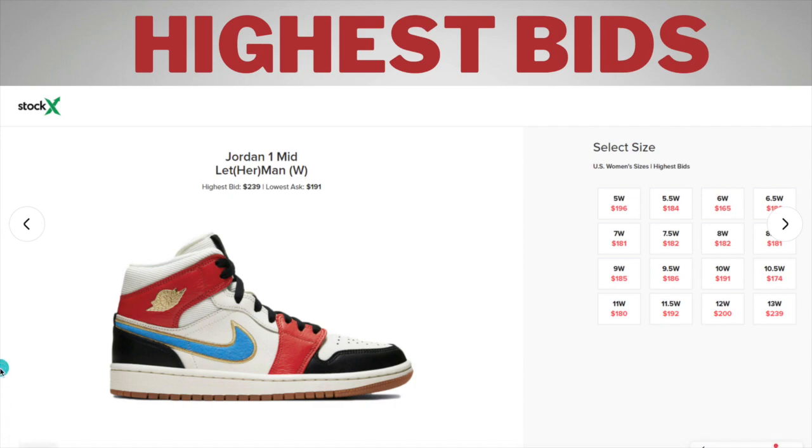Now, these are some of the highest bids here. As we can see, they're about $185 across the board, give or take. You see some of the larger sizes are $190, and then the smaller sizes are in the $180-$190 range as well. Like I said, all of the bids are pretty much around the same, so I would not worry about it too much on what size you cop.